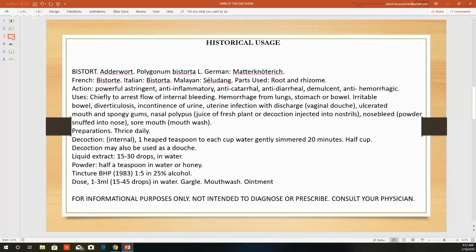Now, what are some of the actions here? We see that Bistort has a powerful astringent action. Now, we know astringent to be one that constricts the body's tissues, so it will contract or constrict something. It also has anti-inflammatory actions, meaning that it's going to be very good for stopping inflammation and pain.